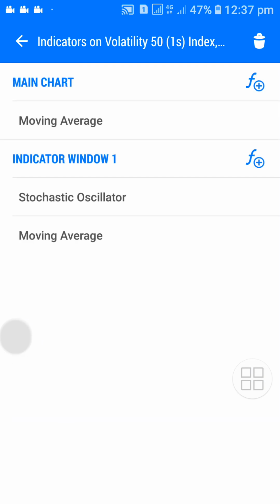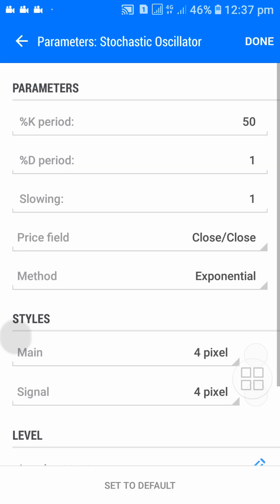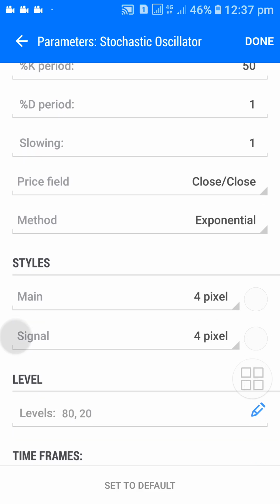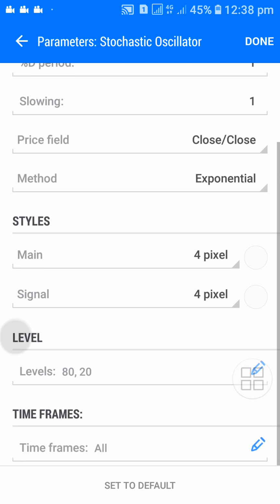All right, the next indicator we are using is the stochastic oscillator, and the parameters are these: percent K period 50, percent D period 1, slowing 1, price field close, and the method we are using is exponential. For the style, we use the color of our background on the main, and the signal we are using is the color of our background. The levels we are using are level 80 and level 20. So we are buying from level 20, selling from level 80. All right, I'm done with this.